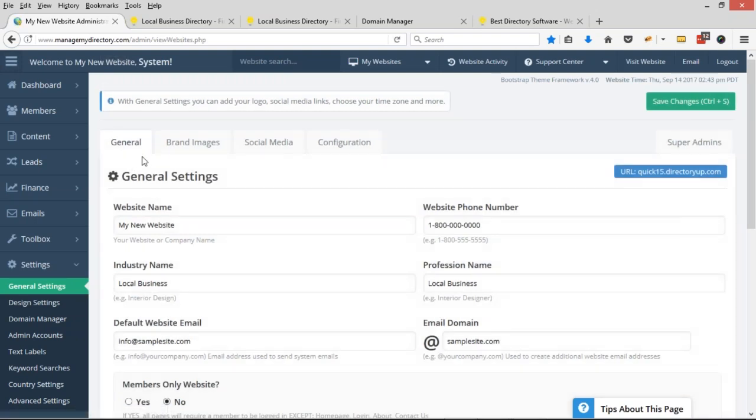Okay, great. So we see some tabs up here, social media, configuration. So Pat, what's the name of your website? It's Portal Members. Portal Members. Okay, kind of because Portland, Oregon, kind of. Yeah, it's a bit of a play on words, correct. Okay. So that's the name of your website.